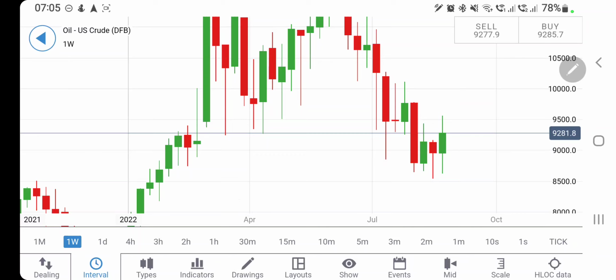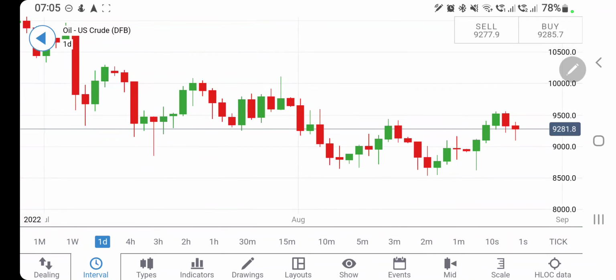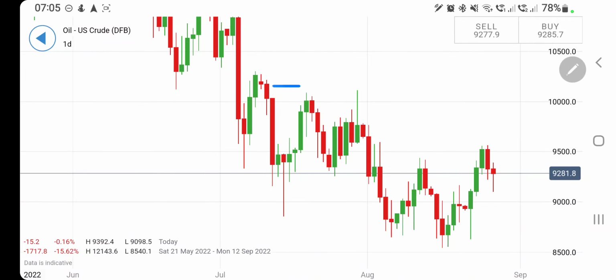First we look into candlestick charts followed by indicators, and in the end I will give you the trading levels and strategy for next week. So let's start with the daily charts first. Now look at the daily charts.